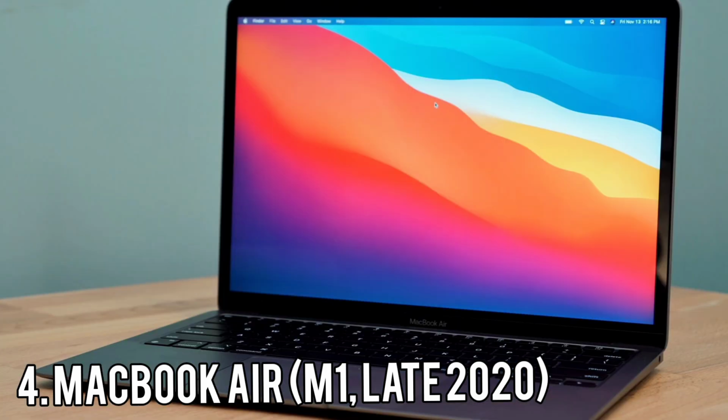The Midas of processors, everything Apple's M1 touches turns to gold. With its new engine, the MacBook Air goes from an underpowered laptop that barely makes the cut to one of the fastest notebooks around.